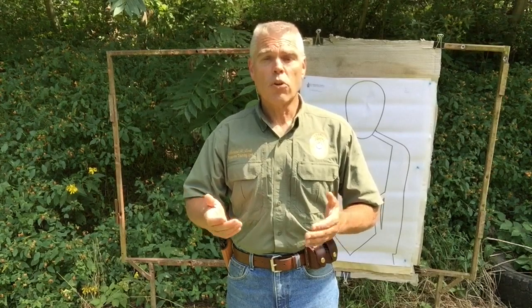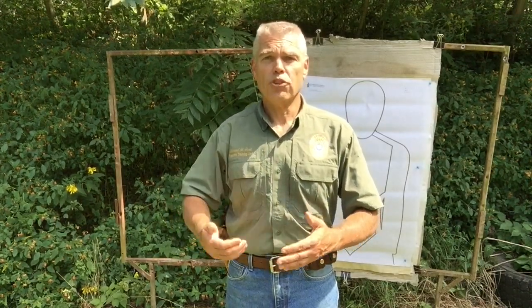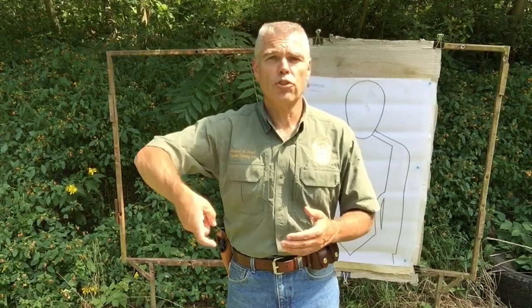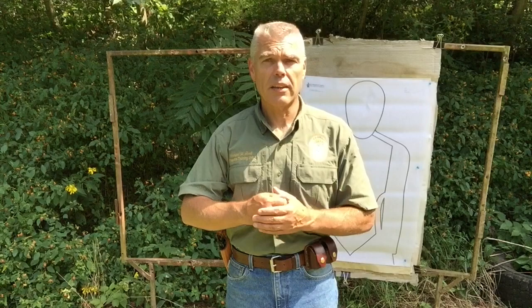Now, in this South Dakota course, every stage begins with the firearm secured in the holster and the shooter standing with their hands at waist level in an interview stance. On the signal to fire, every single stage requires the shooter to draw and fire off whatever number of shots are required within the allotted time limit.